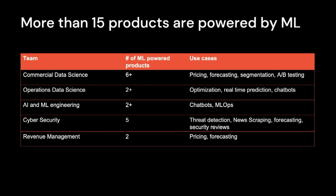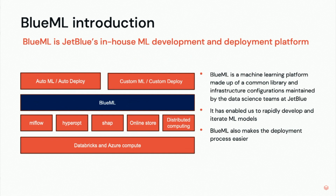And there are also other teams within JetBlue, such as cybersecurity and revenue management, which is essentially pricing, working on anything from threat detection to solving optimization problems. So in the past 2 years, we've really come a long way, and that trajectory is going to keep continuing, right?